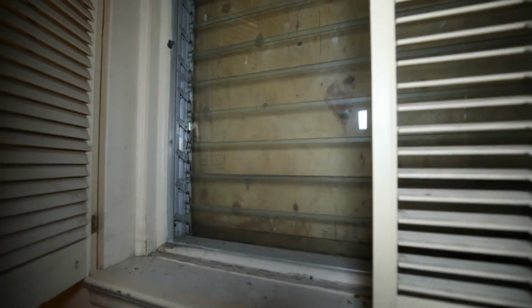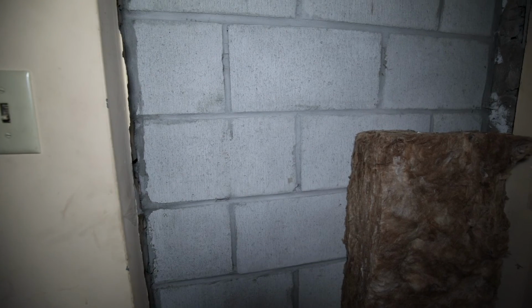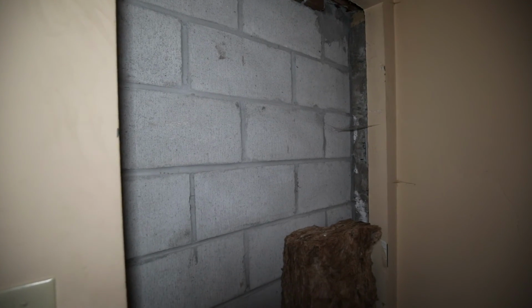Boarded up window, and cinder blocked doorway. That's really strange. Wonder why they did that. That is so weird. So weird.